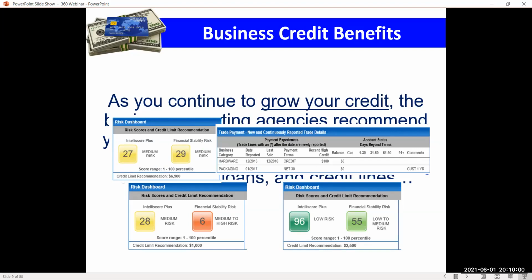So your credit score ranges from 1 to 100. If it's a 28 Intelliscore Plus and a financial stability score of 6, you're going to get somewhere around $1,000. All right, $2,500 if you have low risk and your Intelliscore Plus is 96 and your financial stability score is 55. But here's where it gets interesting, right? To get a $6,900 credit limit recommendation, look at that, 27 to 29, medium risk. You might think, well, that's not that good. But they have what they call trade lines. Look at this.